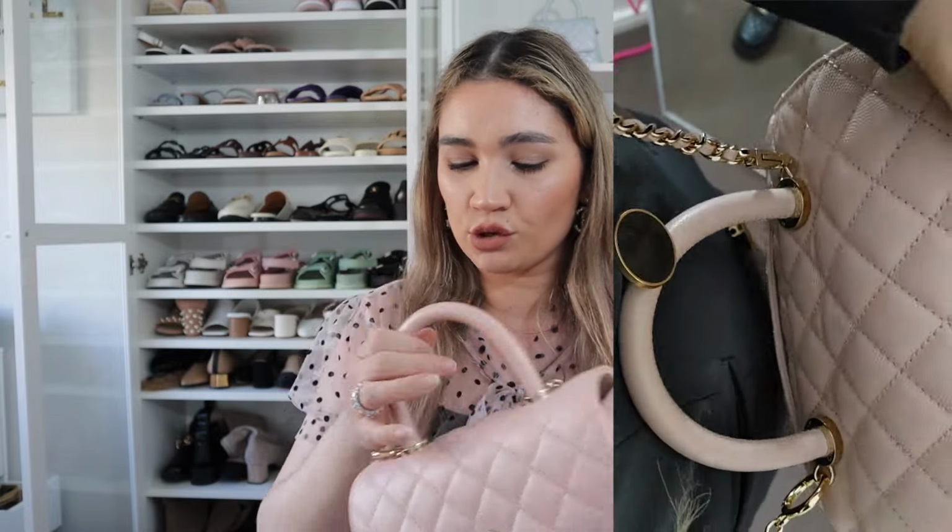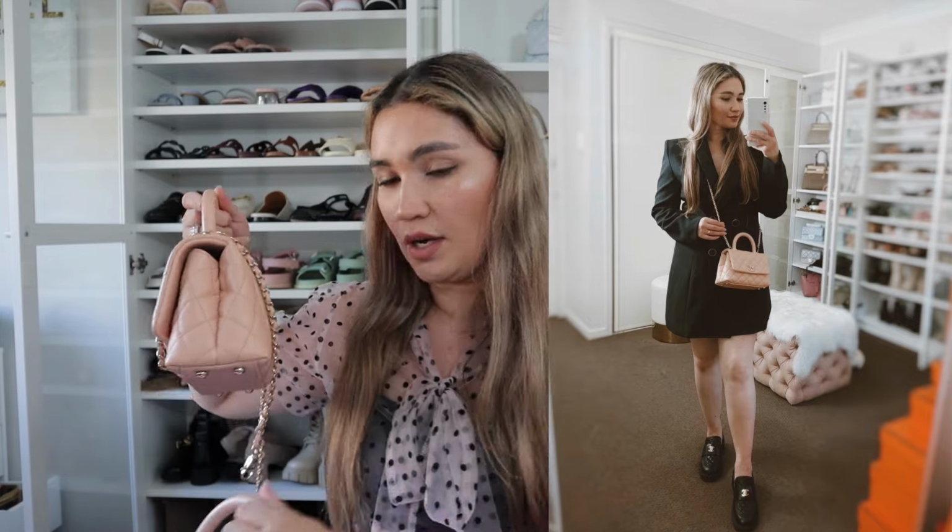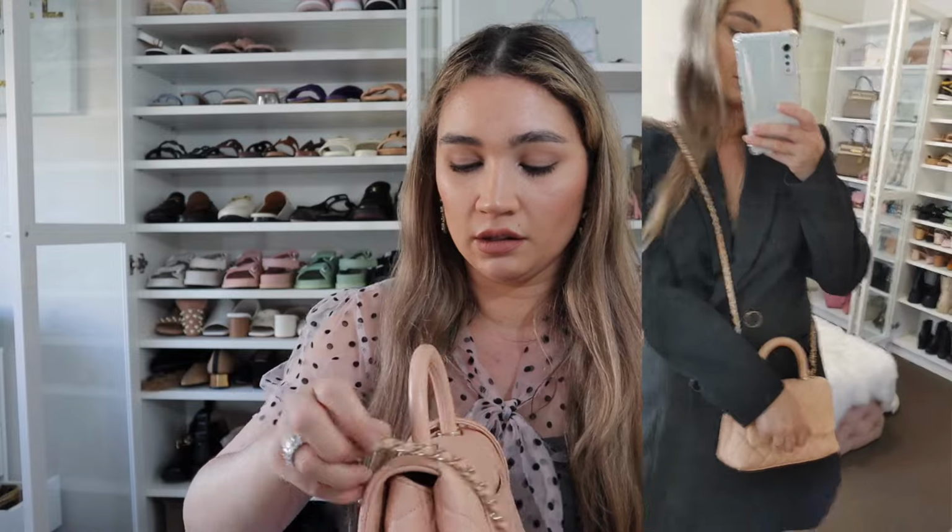It's just that little bit too big to feel comfortable as a crossbody bag. It definitely works. For sure, a lot of people use pearl extenders and use this bag crossbody. But for me, I just find that the extra mini Coco handle is more comfortable crossbody, and that's because it was designed to be a crossbody bag. So that makes a lot of sense.